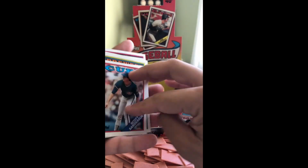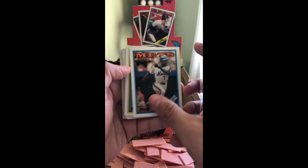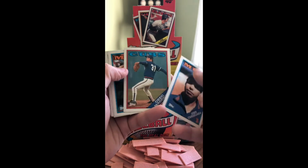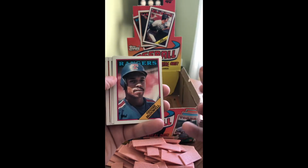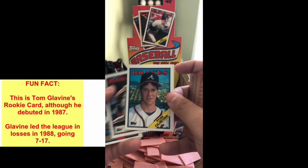Oh, I kind of spoiled it there. I spied a Tom Glavine there. Scott Sanderson, Mookie Wilson. But I spy Greg Maddux and Tom Glavine in the same pack. O.D.B. McDowell. And there he is. There is the Tom Glavine rookie card.